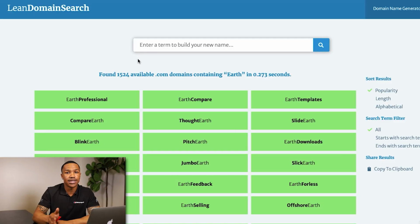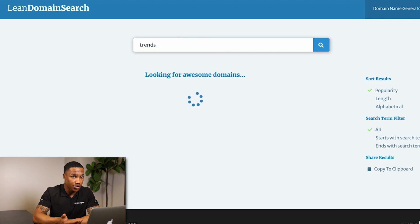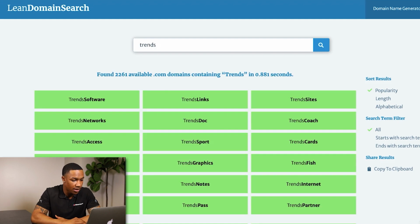So to help you guys get that domain as quick as possible, go ahead and head over to Lean Domain Search. This is a platform that gives you all of the domains that are available to purchase. All you have to do is name a concept that you're trying to go off of. So for example, for myself, I'm gonna go off with trends. So like trendy products, trends, just trends in general. Let's see what they come up with.